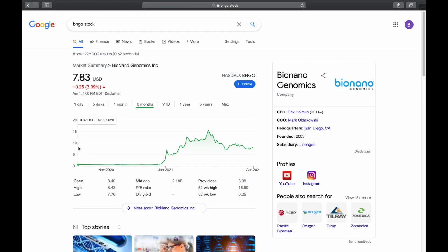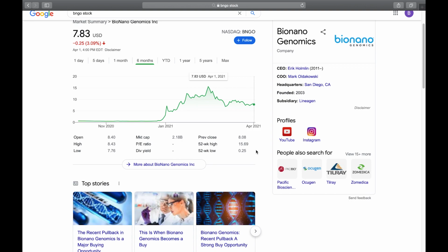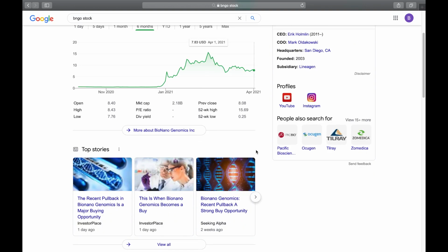So here we are on Google, and here's a 6-month view of Bionano Genomics trading charts. We can see that in the past 6 months, Bionano Genomics has been really rocketing up to the moon until February, where we began having inflation scares and valuation concerns that caused the stock to fall about 50% in about 3 months. However, if we scroll down to the news, we see quite a few bullish articles on Bionano Genomics. So the question is, why are a lot of articles so bullish on a stock that has fallen 50% in 3 months?